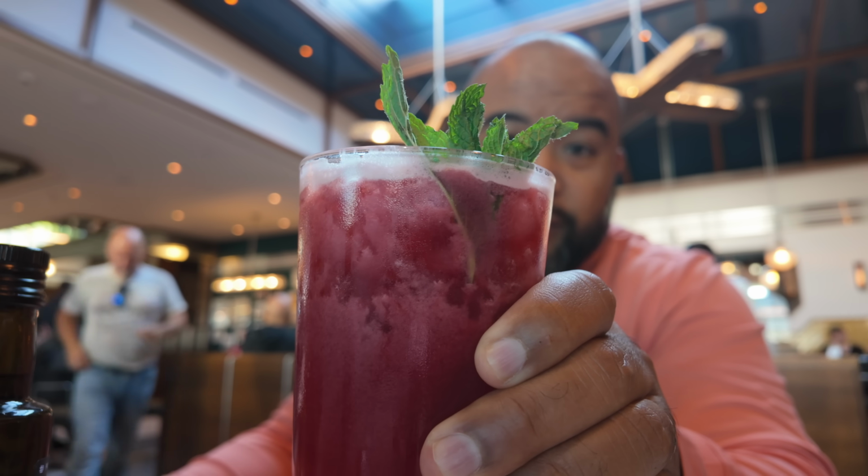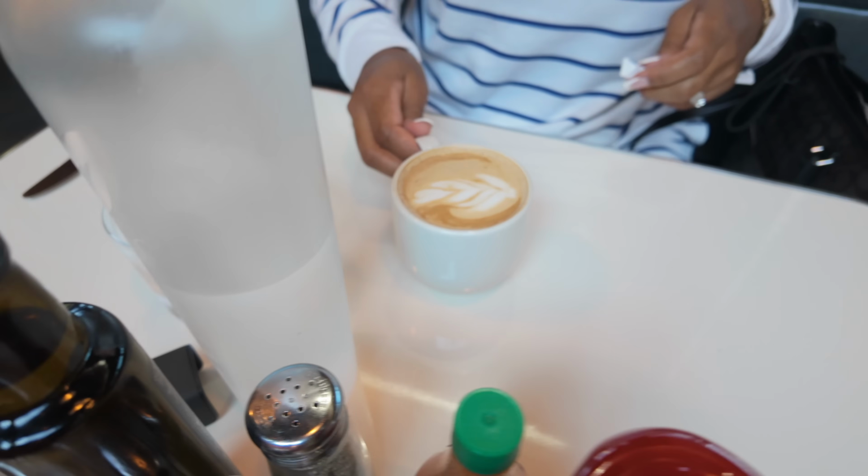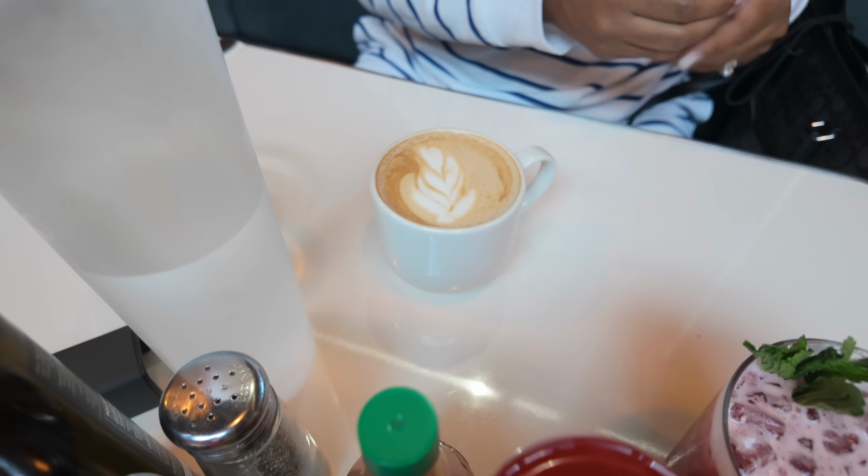Really fancy. Even the drinks are fancy. You get my little, you call it the diner. Yeah, even my wife's drink. This is called the Urban something. I need this. Oh, this tastes so fresh. Try this out. That looks fancy. It's fancy. That's good. It's definitely cold pressed. Yeah, it's cold pressed.